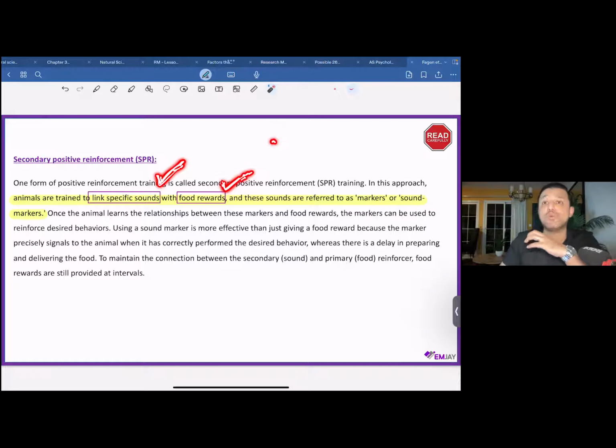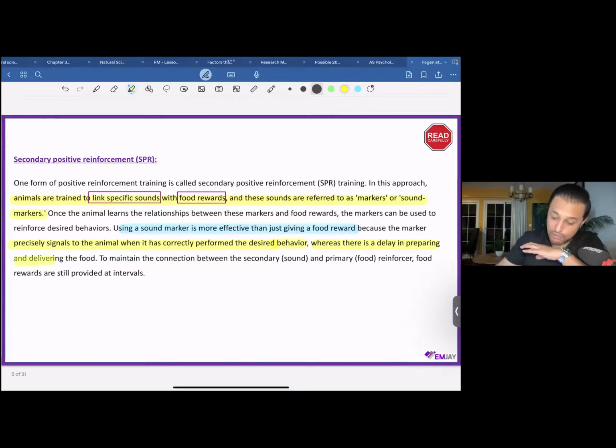Now, usually, typically when we talk about using positive reinforcement, you just use food rewards. So over here, along with food rewards, you're forming an association with a specific sound, right? Now, using a sound marker is more effective than just giving a food reward, because the marker precisely signals to the animal when it has correctly performed the desired behavior, whereas there is a delay in preparing and delivering the food. To maintain the connection between the secondary sound and primary food reinforcer, food rewards are still provided at intervals.